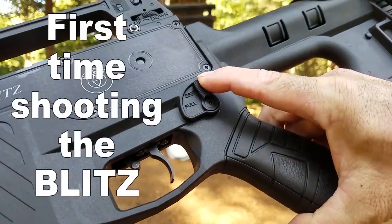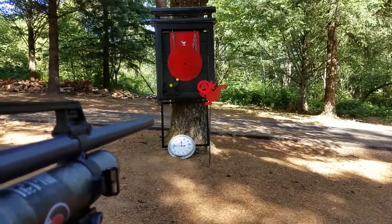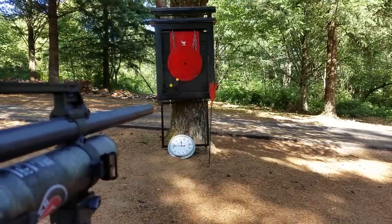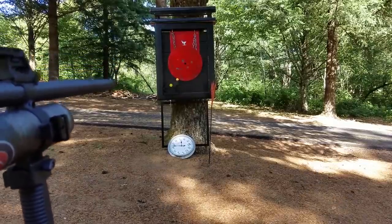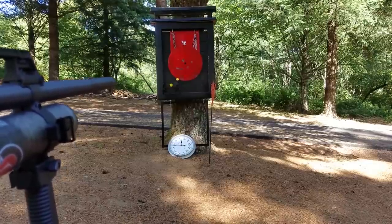Alright, you guys, I'm not going to bore you with the semi-auto. Let's do this. I'm wearing safety glasses, by the way. Holy crap. Oh, I couldn't complete my smiley face.